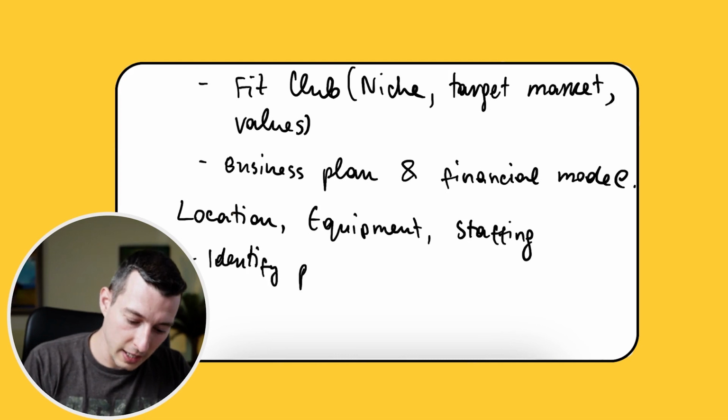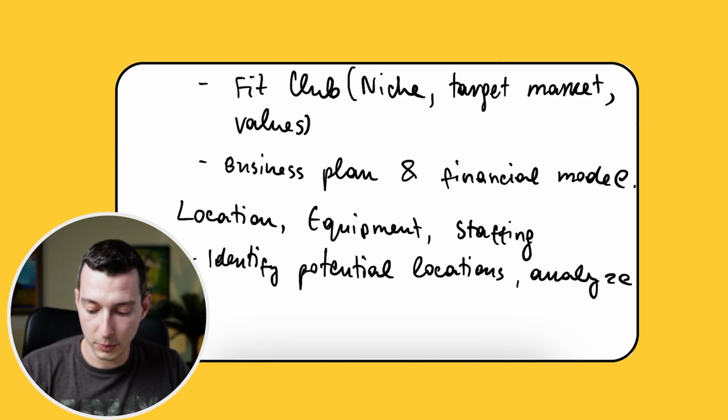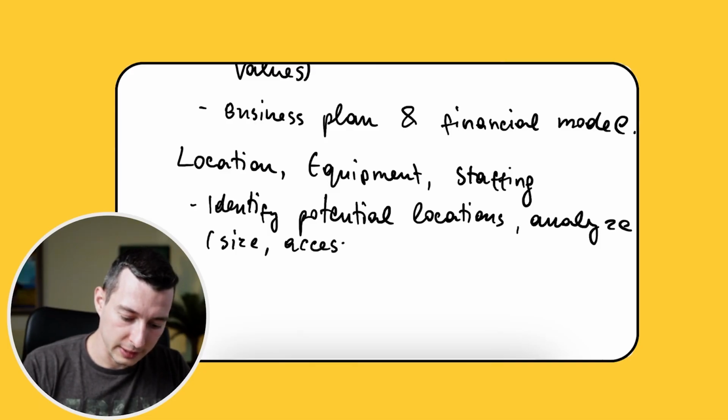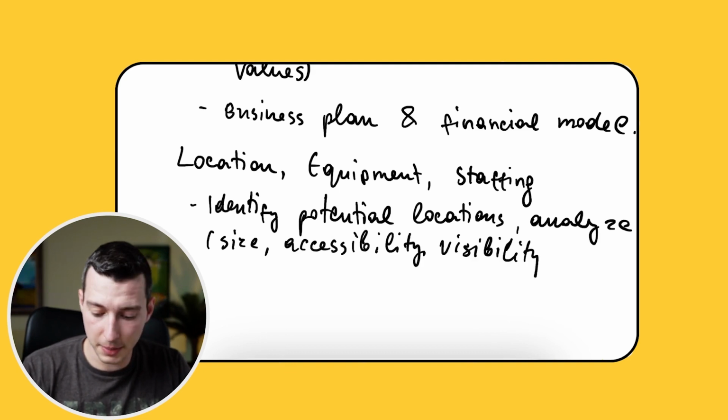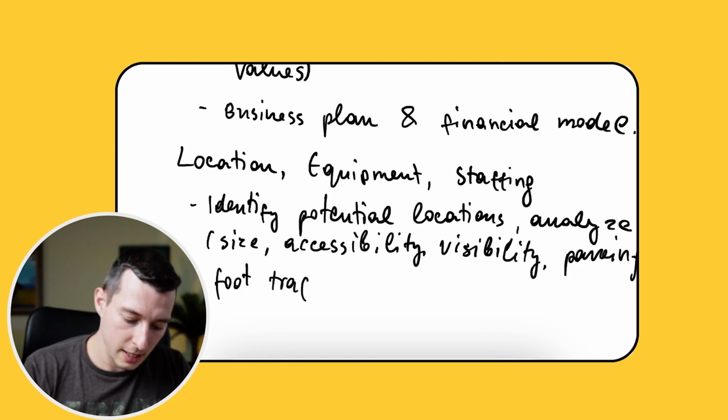So we need to identify potential locations and analyze. So we got to put them through a rigorous criteria, because location alone doesn't mean anything, right? You might have the best location, but if you're targeting the wrong demographic, it's not going to work. So we got to look for a few things: size, accessibility, visibility, how people see and get to the actual location, parking, and foot traffic.